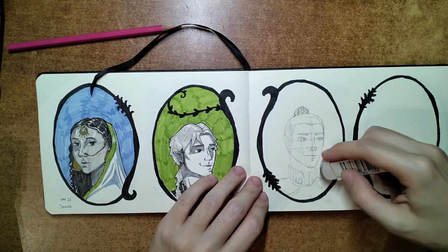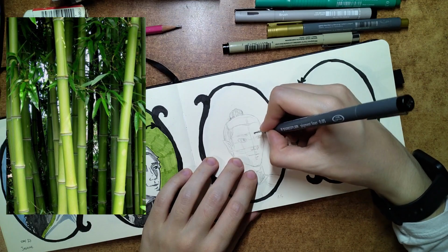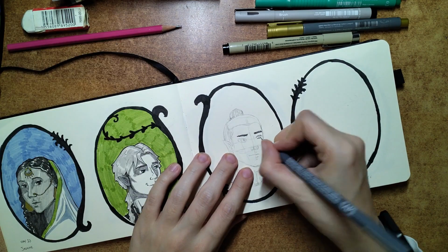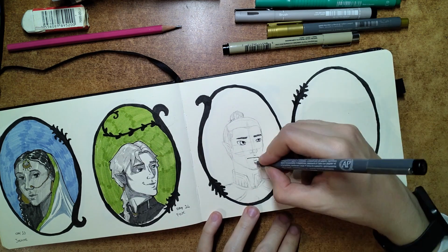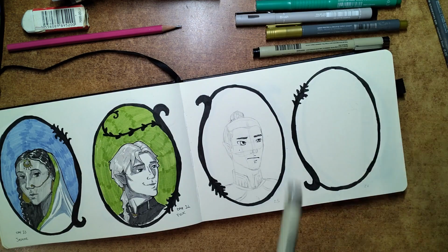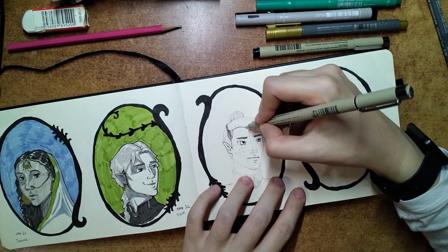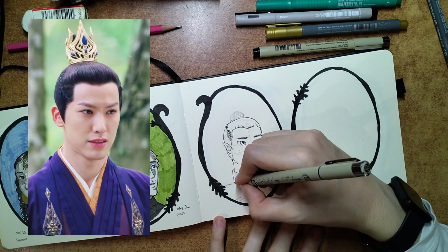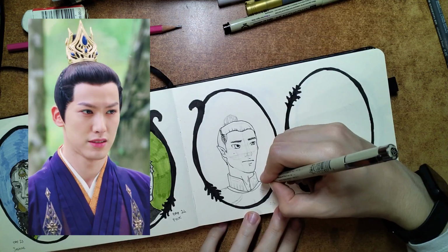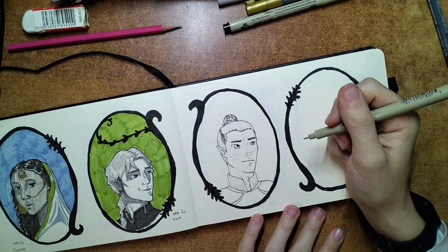Day 25. The prompt was bamboo. This plant symbolizes prosperity and loyalty in relationships. I followed my intuition for this portrait, since the initial sketch I made was also the final version you're seeing. I found a reference that perfectly aligned with my initial idea, so this portrait was easier to execute.